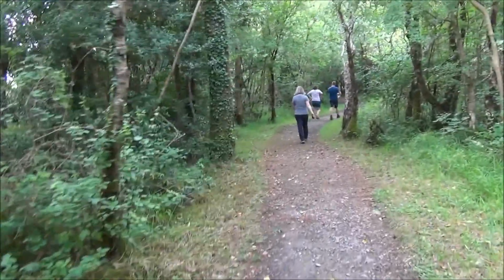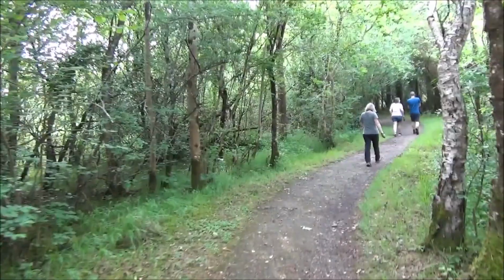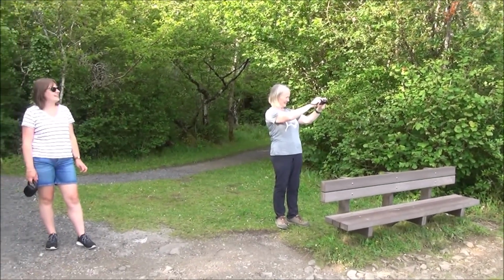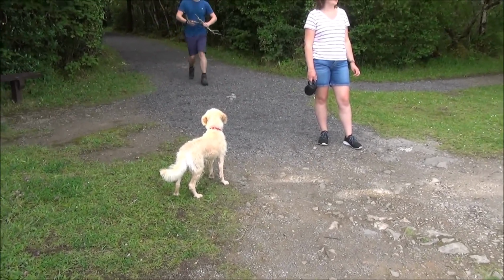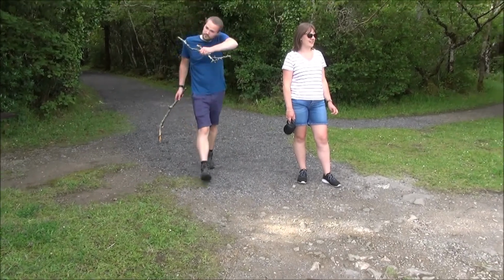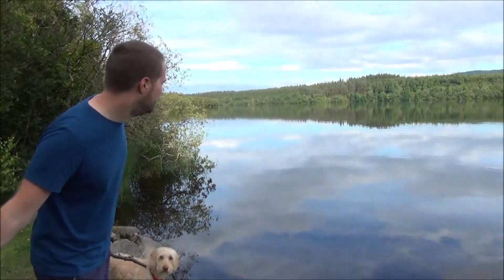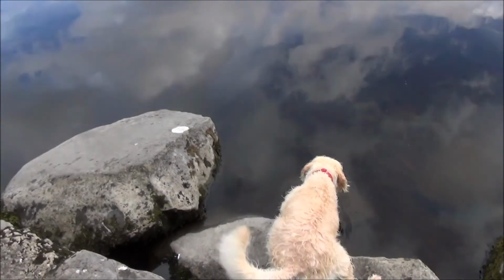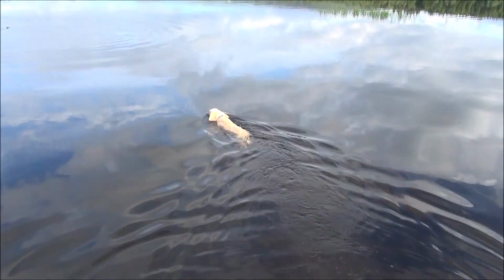Just continuing the walk back to the car, and we'll probably deviate off to see more of the lake and Poppy swimming. She seems to want to swim at every opportunity. James is just getting a big stick for Poppy. Here she comes. Just wait till that swan raises its head again. Ah, James can't throw that far. You ready, Poppy? Here we go. That's right for the big rocks. She wasn't going to do a big run and jump. She was clever enough.